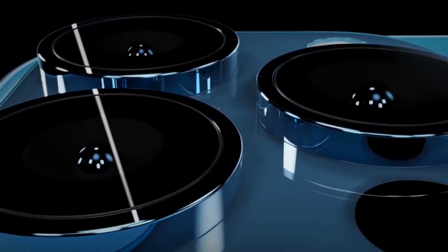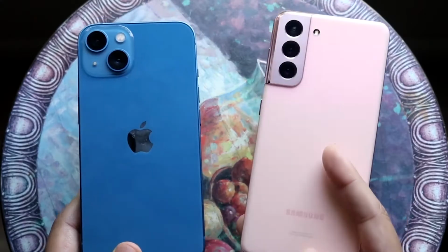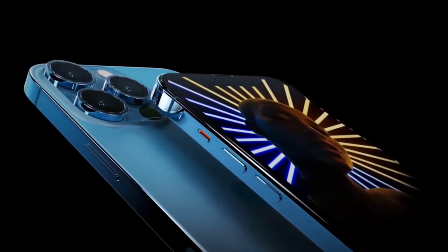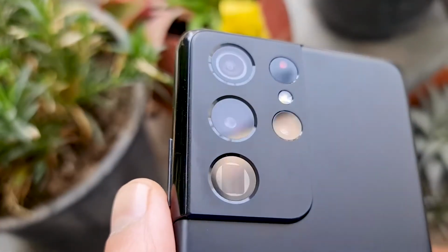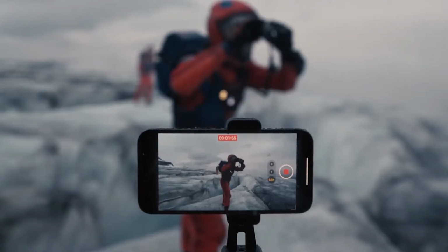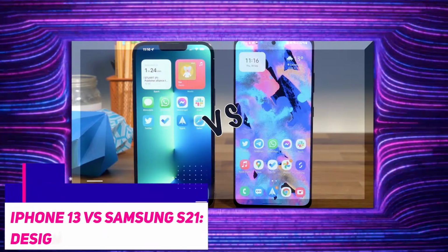Apple and Samsung might be old rivals, but they take subtly different approaches in most areas. Both the Galaxy S21 and iPhone 13 are very compelling devices, though they're quite different. Many of you are probably still considering which of the two phones to get, so we'll try and help you out with that. iPhone 13 versus Samsung S21.